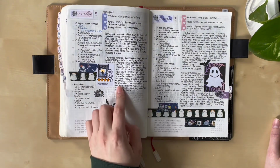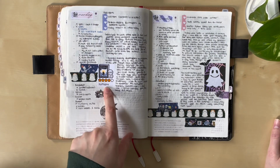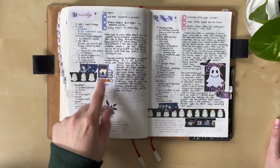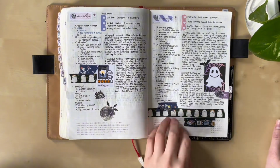And then here, I really like this little doodle, but I finished reading the book Rooftoppers by Catherine Rundell, and it was 4 out of 5 stars. It's like a middle school level book, and I really liked it. I thought it was really fun.